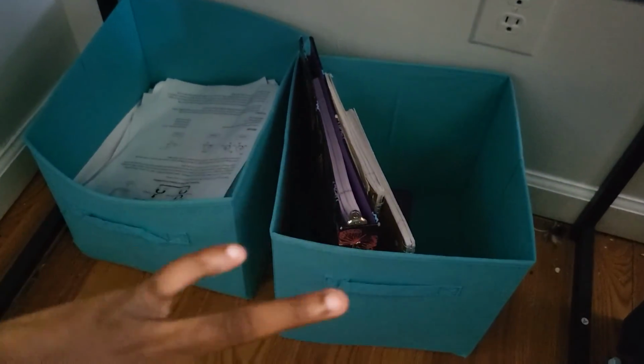And then here's a chair. I know it's a little beat up and everything, but this is the chair I'm using. And then down here I got my mom's cube organizers, and I used them and put random papers in there, old papers that I think I still might need.